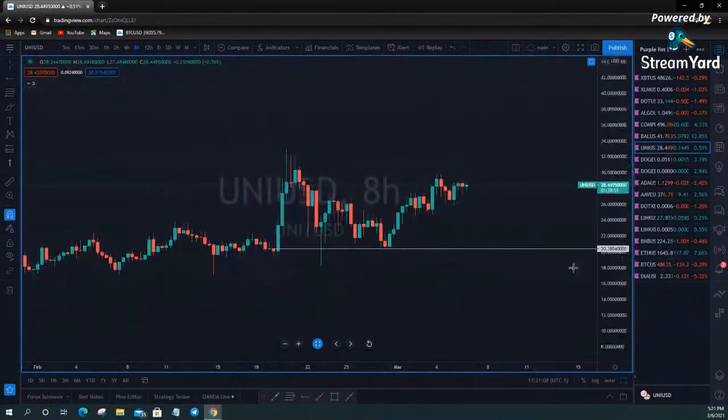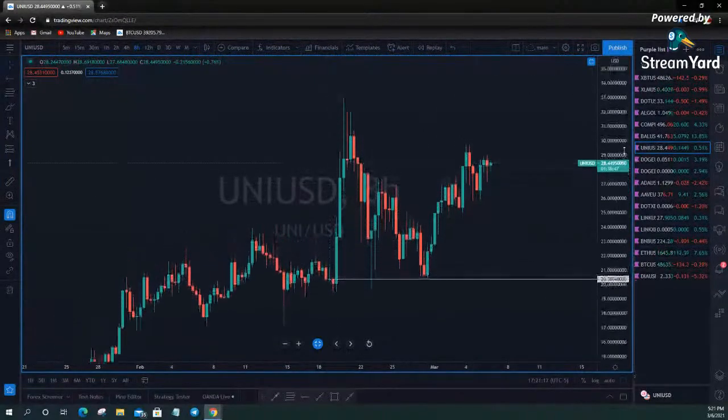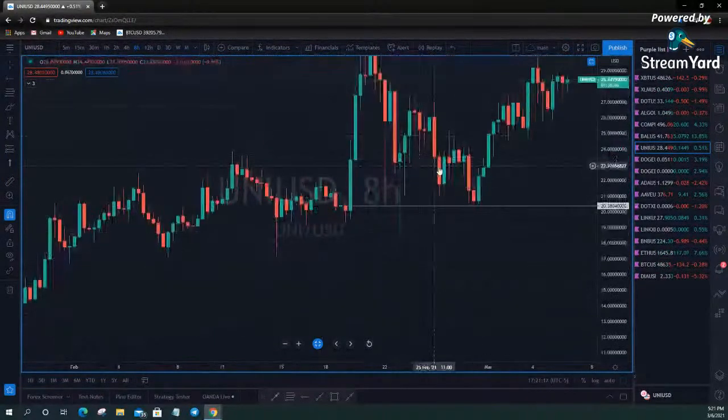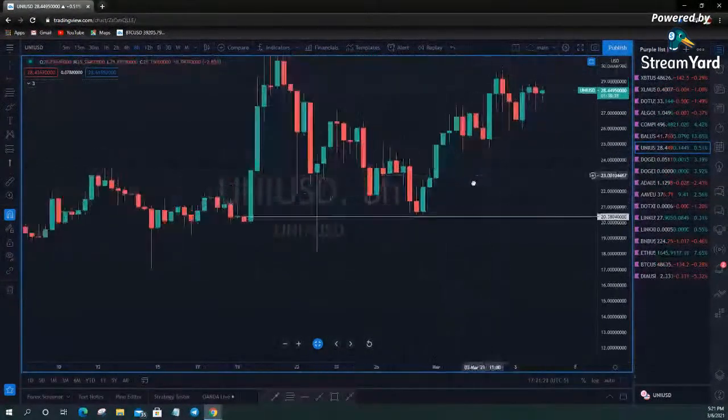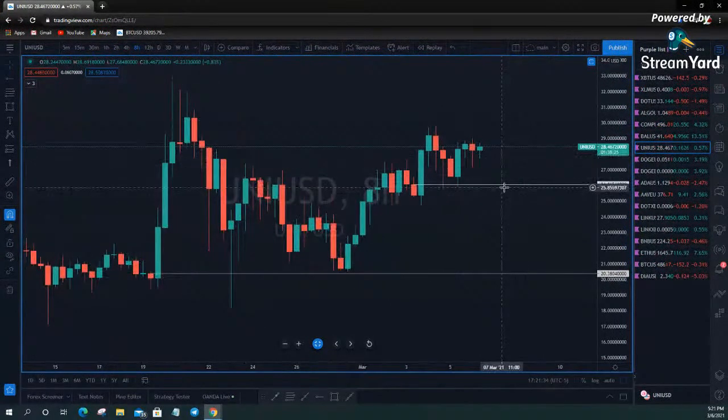Uni is killing it. You can see this level right here held flawlessly. We came back down into it. We didn't even quite test it, but that's your level. And then boom, it's moved out of there nice and strong. So this is absolutely phenomenal. You've already retested this area twice. Boom, boom. So another test of it, as long as it's holding and not closing below these two candles, would be bullish still.